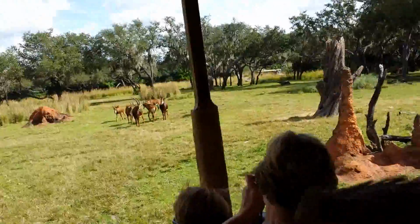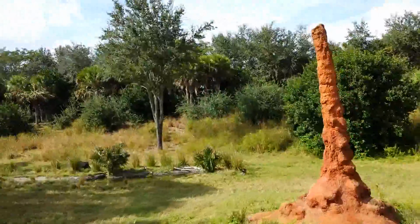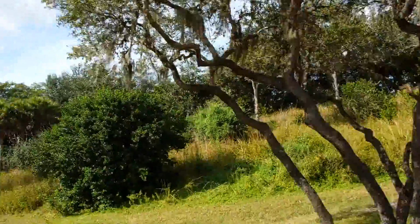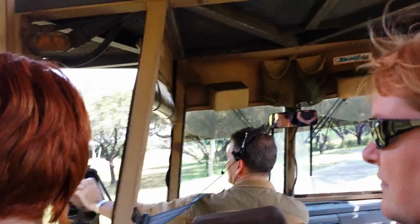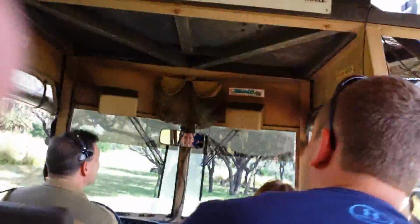We've got some termite mounds here. Now the termite mounds get hard as concrete, and every now and then we'll drive through here and we'll see a giraffe doing a dance with the termite mound. What they're doing is they're scratching their itches. So an old termite mound like this one on the left or this one on the right, everything gets used.